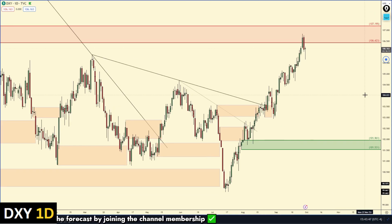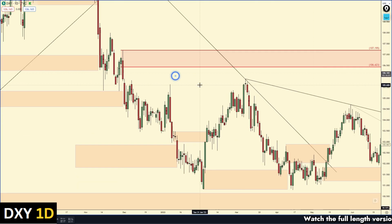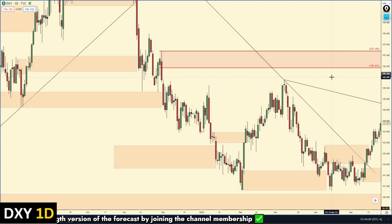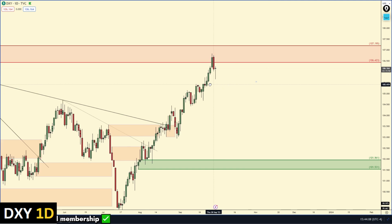Now, if you look at a daily chart here, something significant has taken place. You can see we clearly have had a down day here in the DXY with a red day as this supply zone from back here that was created, I think, back in November of 2022. This supply zone has now come into control. And it's a decent supply zone as well.